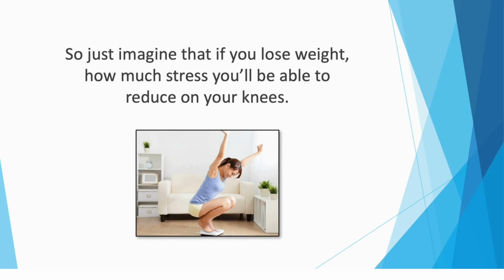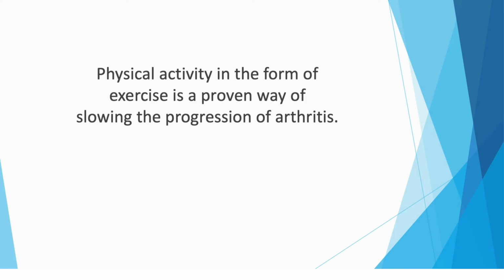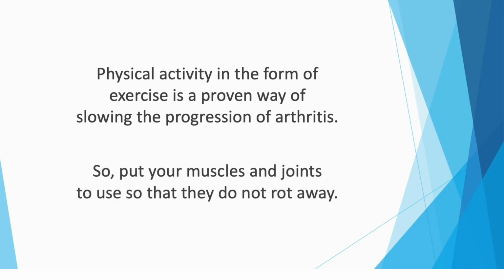When you're young, the body cells proliferate at a considerable rate. With age, this process slows down, so the damaged cells don't get repaired as quickly as they did during your youth. So start slow and you'll be able to lose the extra pounds very easily. Physical activity in the form of exercise is a proven way of slowing the progression of arthritis. Just like any machine, the body wears away if it's not being used properly. So, put your muscles and joints to use so that they do not rot away.